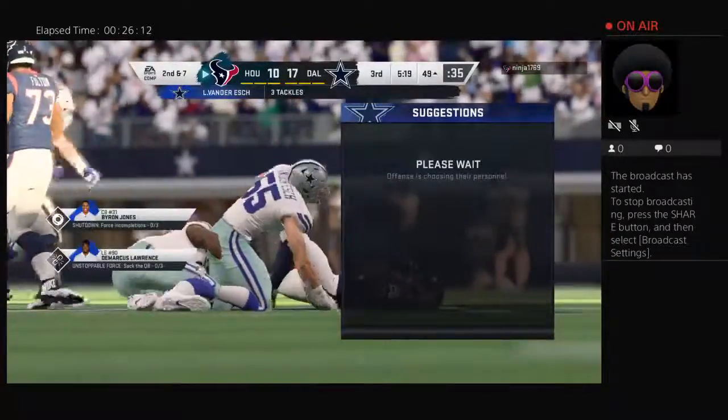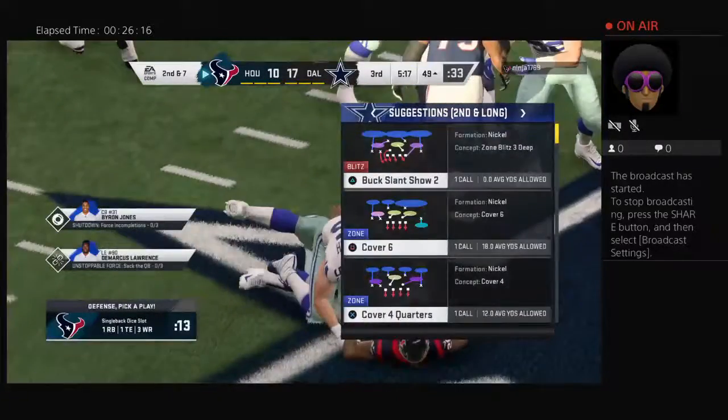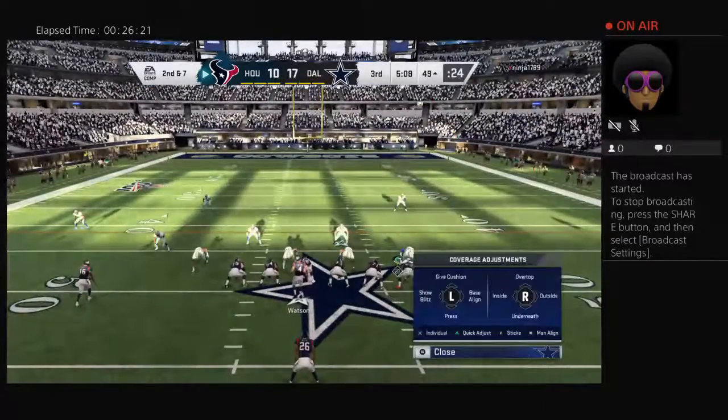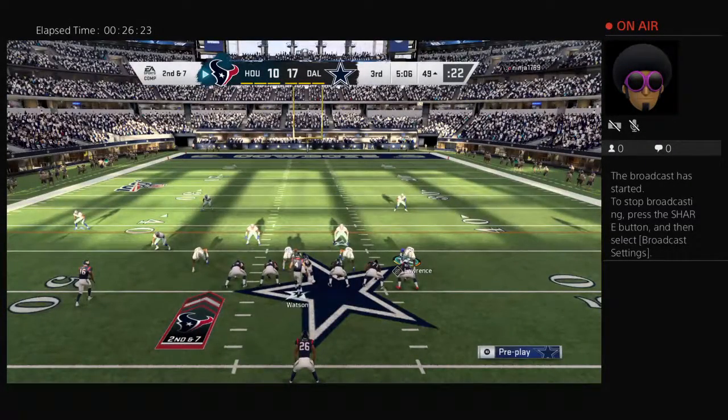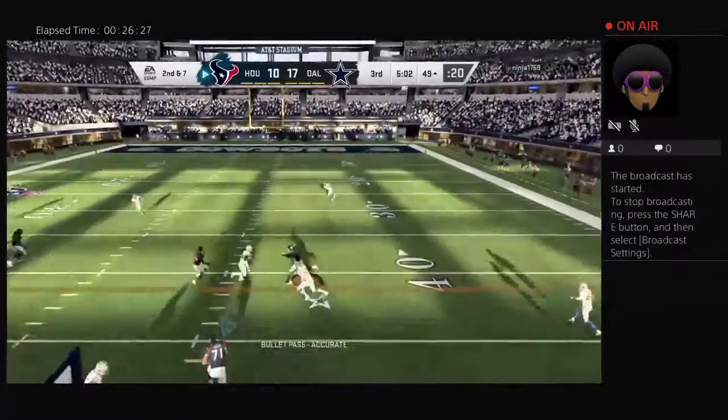Tackled there by Leighton Vander Esch. What's the old expression, 3 yards in a cloud of dust? In this case, it's dust-covered pellets. It's no longer that old grass that we used to play on, right, and chew it up. Now we've got that artificial surface. You see the pellets go up. Still a nice play by the defense.